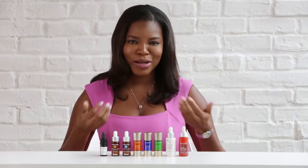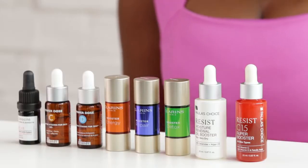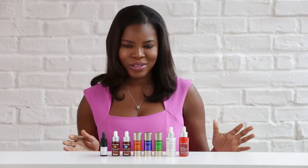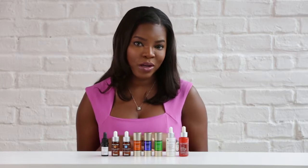I sort of think of it as sprinkles on a sundae. So sometimes you want sprinkles to give you additional flavor, and sometimes you don't. It's a nice way to get more out of the products that you already love. Okay, so how do you choose the right booster? What's important about skincare boosters is that you focus on the problem or what you want to address.